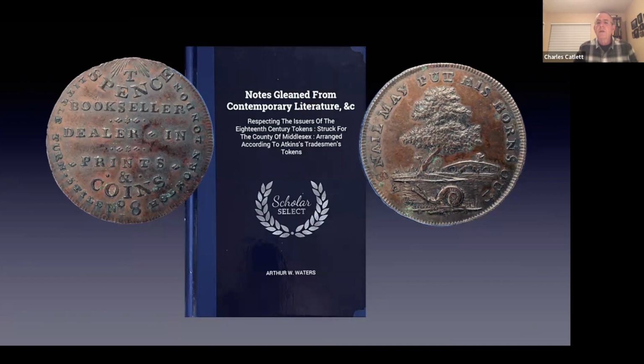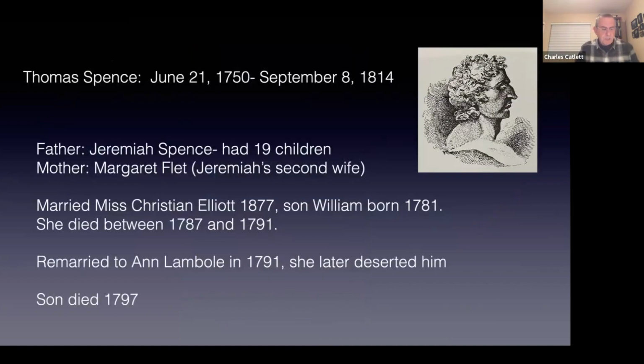So there was a bit of a political aspect to this token, which led me to trying to determine, well, who was Thomas Spence? What led him to his political views and the tokens, which I will show you in a little bit. Spence's parents migrated from Scotland to Newcastle, where Thomas was born on June 21 of 1750. His father, a poor hardware dealer, had 19 children. His mother, Margaret, was his father's second wife. Thomas was only about 5 feet tall. He had a limp and a speech impediment, and he was described variously as simple, sincere, single-minded, serious, odd, and querulous. He was married to Miss Christian Elliot in 1777, and his son William was born 4 years later, but it was an unhappy marriage, and he eventually moved away in 1787.